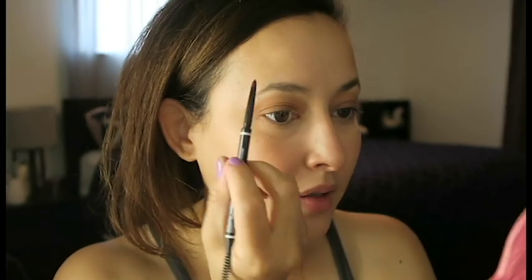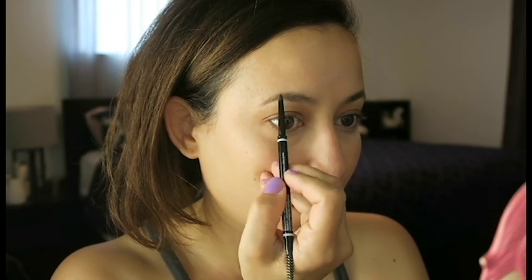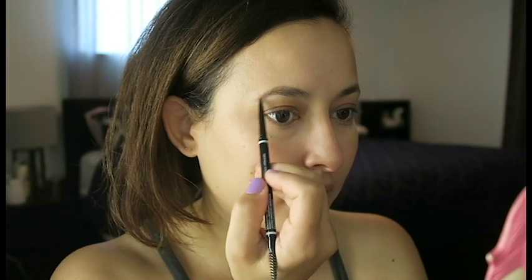So I just take this and fill the back ends first. And recently I've been trying to do it really soft, not too defined, because I feel like it's easier to maintain throughout the day. Like that. Pretty easy. This is the problematic brow that I have to fill in more space.